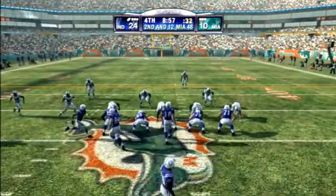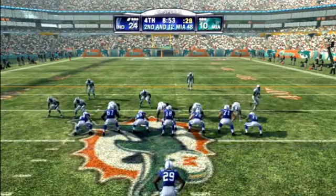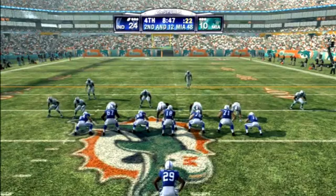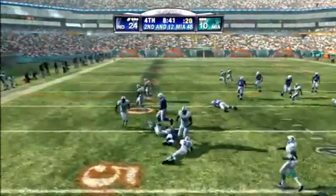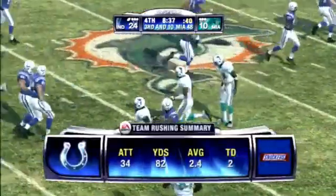Changes this one at the line. Indianapolis motions left. On the ground, up the middle. He's dropped at the 46-yard line. A yard, maybe 2 on the carry.